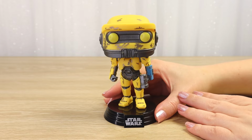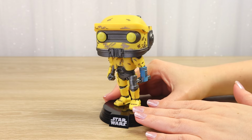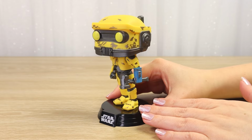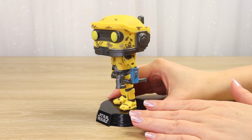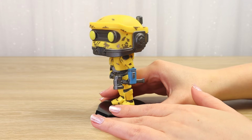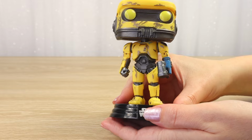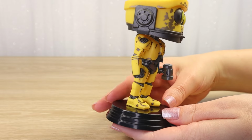So of course NED-B is a bit more of a worker droid. He doesn't talk, so he's got a very mechanical, heavy industrial vibe to him, particularly with this yellow. It's making me think of Tonka trucks and things like that, where we've got a lot of metallic weathering where his paint has chipped over time. There's just a lot going on.